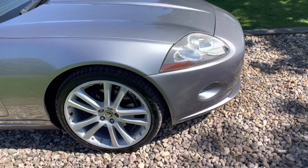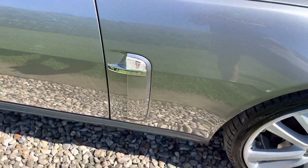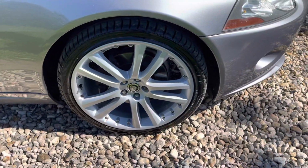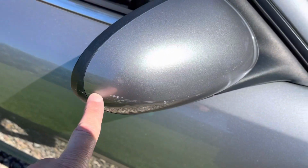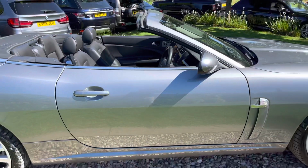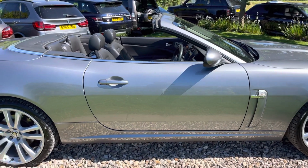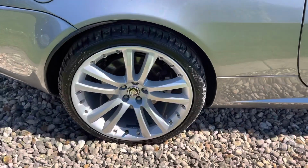Coming onto the leading edge here on the driver's wing, that looks to be in relatively good shape. That alloy is in as new order, having been refurbished, and that tyre is recently new. Mirror housings, a couple of little marks there, guys, be alerted to, okay. But they power fold successfully. There's a couple of little door dents in that driver's door. They pick up quite easily. There's a pin dent in that rear quarter.